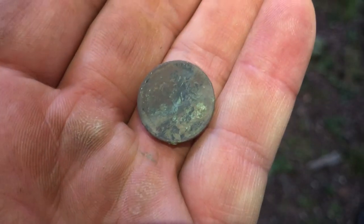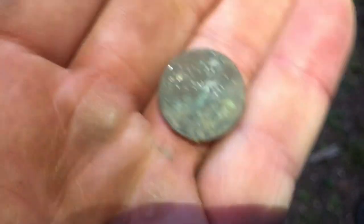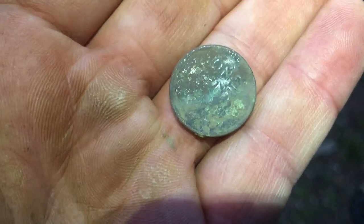Hadn't really got any good targets in the last half hour or so, but I just got a wheat penny at about 4 or 5 inches deep. That's about it.